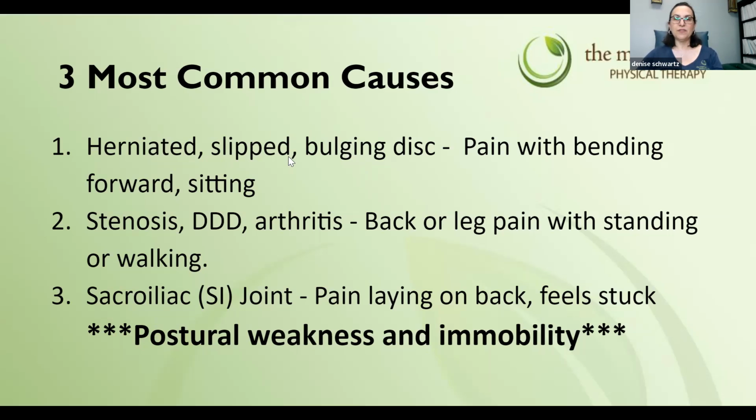And when people have this, if we see this on an MRI, and they're having symptoms, MRIs aren't, just because we see something on MRI doesn't mean that's the real problem, doesn't mean you're having symptoms. We are all walking around with some bulging discs. We are all walking around with arthritis in our back, but doesn't necessarily mean we are having a problem. However, when someone has this issue, they will have pain with sitting or bending forward. When someone tells me it hurts to sit or bend forward, this is what I'm thinking of.